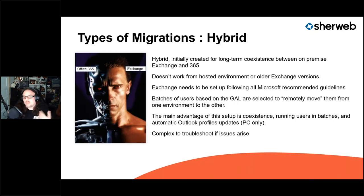Lastly, there's the hybrid. As explained earlier, it was initially created more for a long-term coexistence between on-premise servers and Office 365 so that you could have maybe some power users in the cloud and some of them still on-prem. Or if you were going to migrate thousands of users over a period of several months, you might need this kind of scenario so that you could do people by groups. Now, the caveats of them are they don't really work from hosted Exchange environments or any kind of multi-tenant type of environments because it would display private information of other clients. So if we're moving you from one of those environments, we can't even use that scenario.